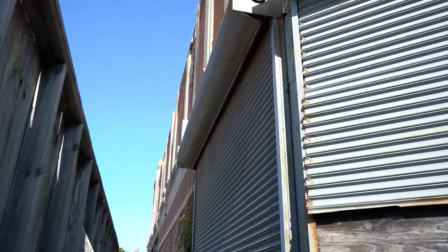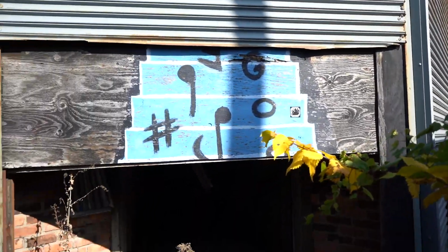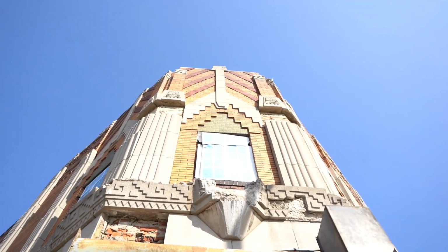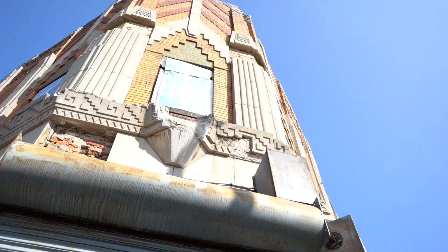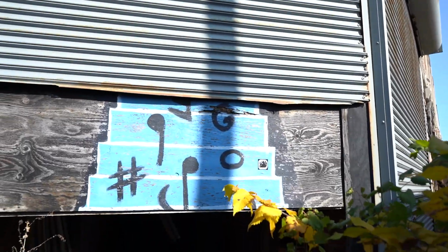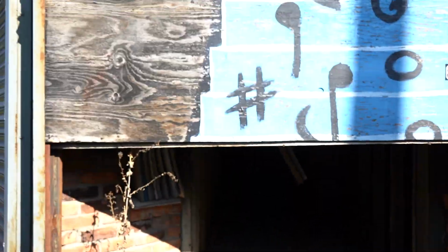So this is the front of the building here. Very nice, especially that architectural detail on the top. I mean, look at that. Because those are artificial right there. Those are paper windows, which is interesting, why they would do that. I don't know. I'll tell you when you're inside. Okay.